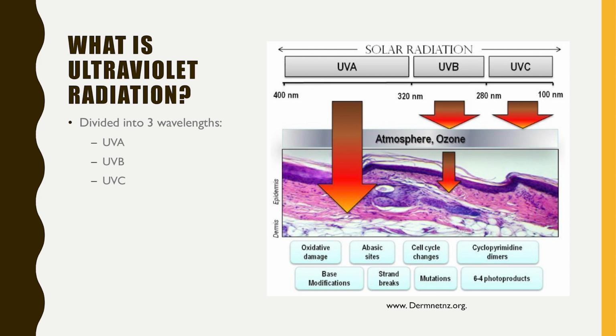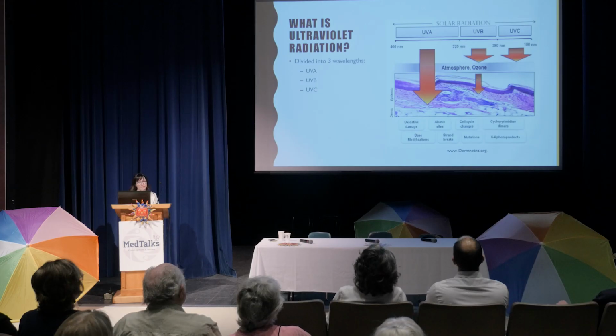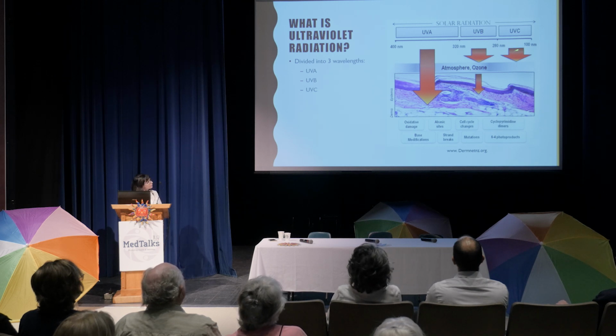This just shows the skin. The epidermis is the top layer and the dermis. So UVA has less energy, and it penetrates deep into the skin. And UVA is quite responsible for the aging from the sun, but it's also involved in skin cancer generation. UVB is shorter wavelength, but it has really high energy, and it penetrates the top layers of the skin. UVB is the main cause of sunburn and skin cancer. And then UVC doesn't reach the earth, it gets filtered by the atmosphere.